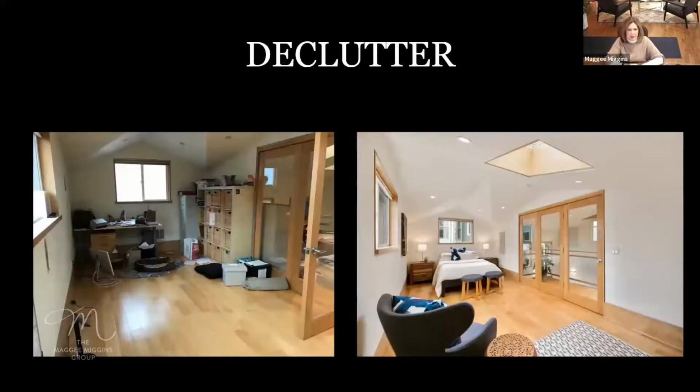Go ahead, Les. This is the same room. Could you imagine? This is the same room, and there's too much clutter, as you could see on the left. So what did they do? They wanted to turn this into extra space, an extra bedroom.